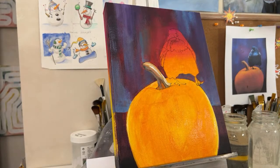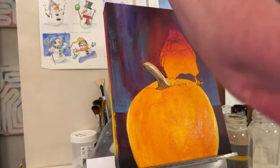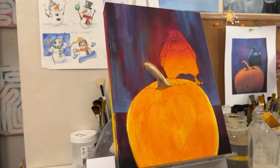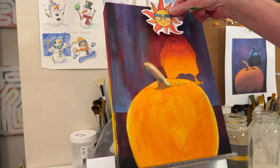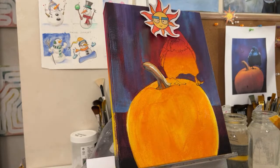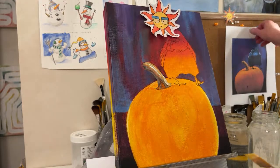So, okay, I need to think about light. I'm thinking we're going to have a little side glow. I'm going to get the little one because it'll fit in frame. Well, actually, we could just put it right over the crow. It's pretty much coming from the top.